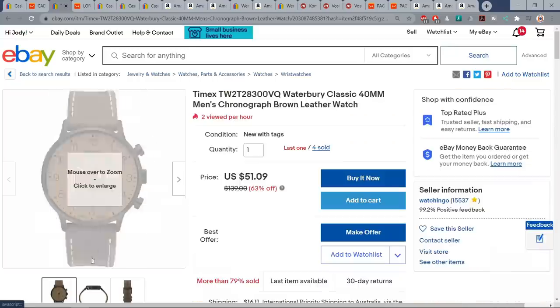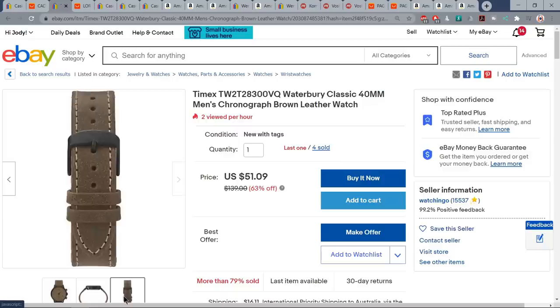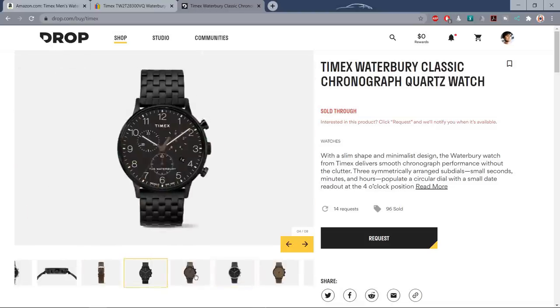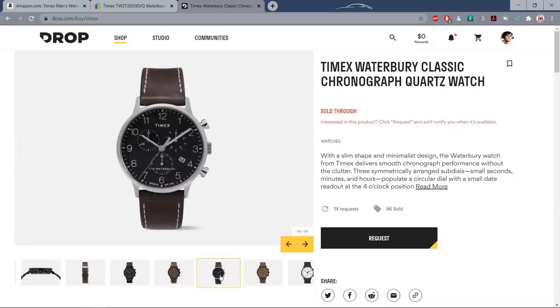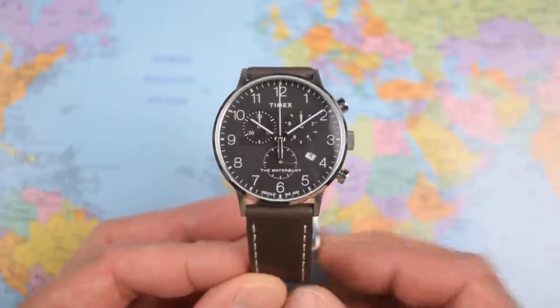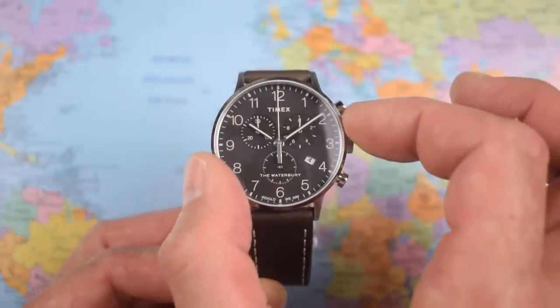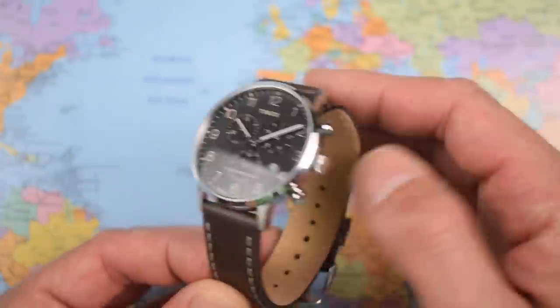Might be best though to set an alert on drop.com. They were on drop.com a couple of months ago, a few different colorways for $55. Chances are they'll come round again in a few months' time. Again, classic dimensions on this one. It's a 40-20. That's gonna suit the vast majority of people. Mineral crystal covering the dial.